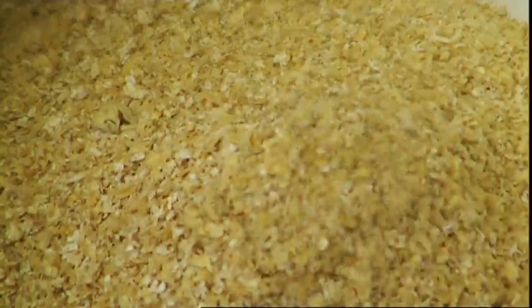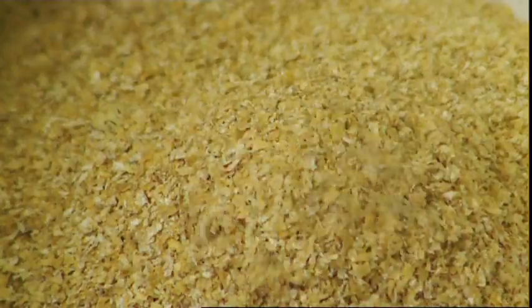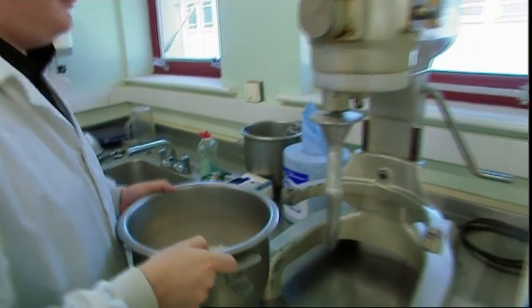Brunton's research threw up some interesting and unexpected results. The exciting thing, I suppose, was that we found 4 times the level of beta-glucan in the barley end fraction, and this is the fraction that is normally thrown away, so therefore we're actually increasing the value of the barley while also increasing the nutritional properties of the breads that we were going to incorporate the barley ends into.